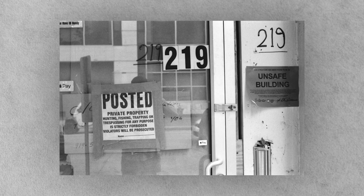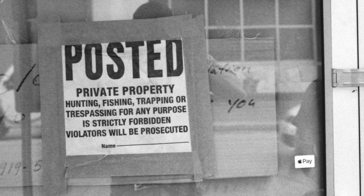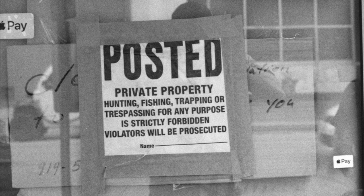So glad that I got this last shot of the roll with this sign on the door, just because it's just so strange. This is downtown. I get that it's private property, but it's just funny that they detail no hunting, fishing, or trapping, or trespassing. I just thought it was a funny sign.